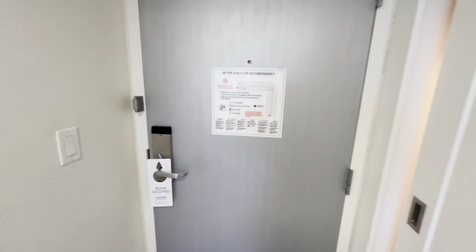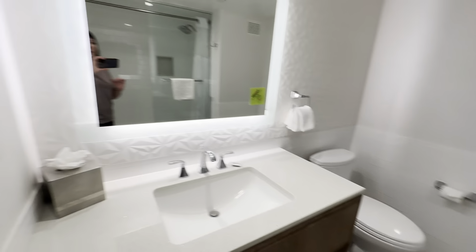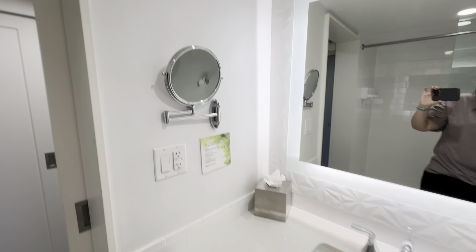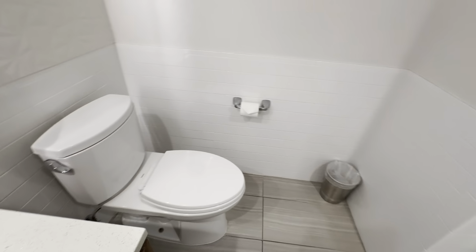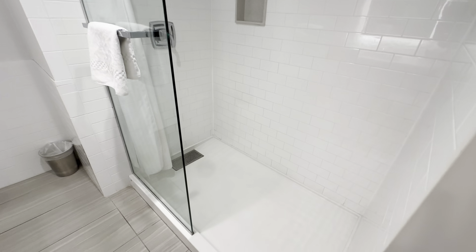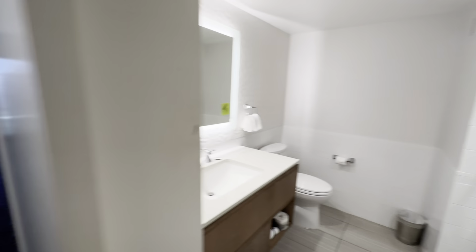So we entered the room, and the first thing to your right is the bathroom. And you have a pretty nice mirror, and it's pretty spacious, a good sized sink, another little mirror, towels, obviously the commode, and the bathroom shower with the little soaps. It's pretty good size. And this is the renovated side of the hotel.